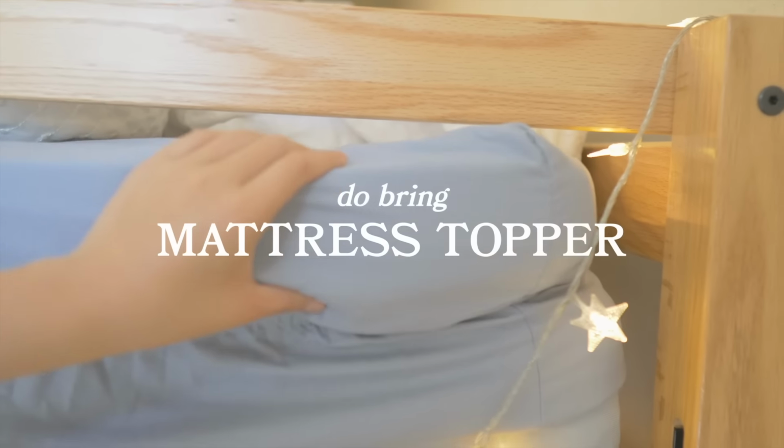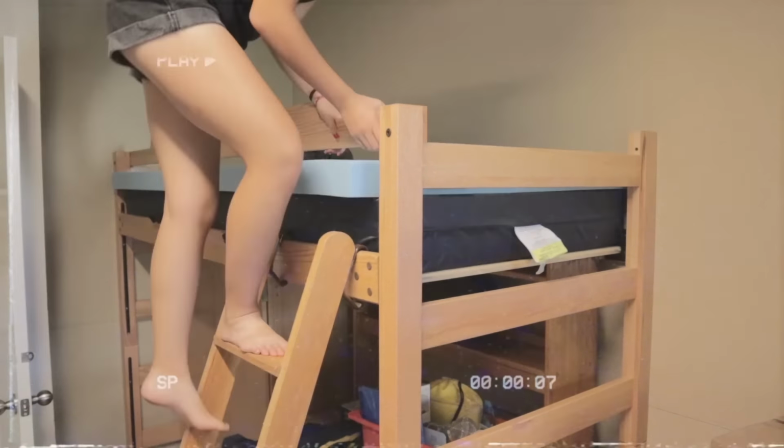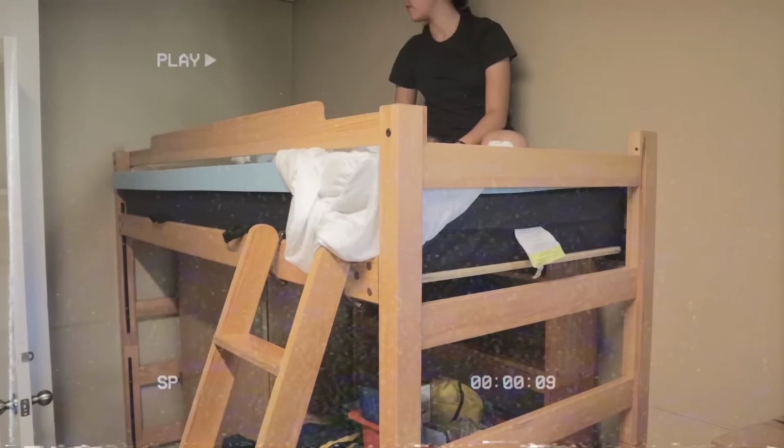Something else I recommend, no longer really related to cleaning, is a mattress topper. Dorm beds are notoriously uncomfortable. Yes, even if you flip it over to the soft side, it's not. So I'd say a nice 2-inch foam topper does the job quite effectively.